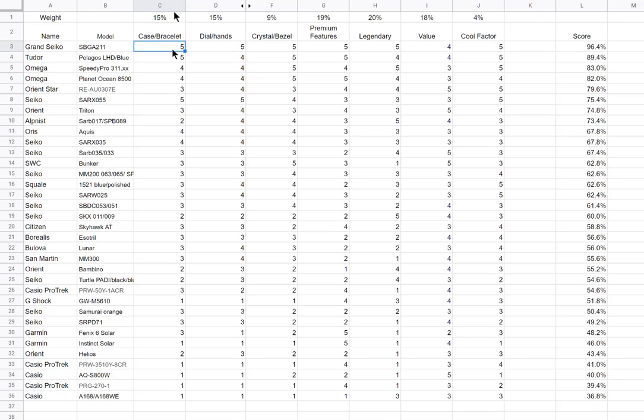And then these are all watches that I have owned, with the exception of the Grand Seiko Snowflake. I've never owned it. This is my grail watch. I just put it here as a way to show what's the top score you can realistically get. That's why I threw it up here. But everything else under these are watches I've owned.